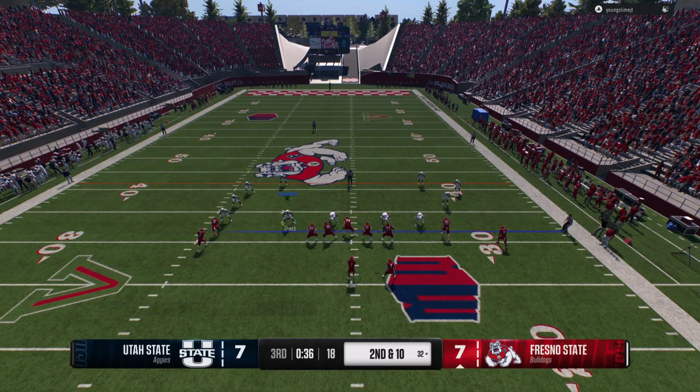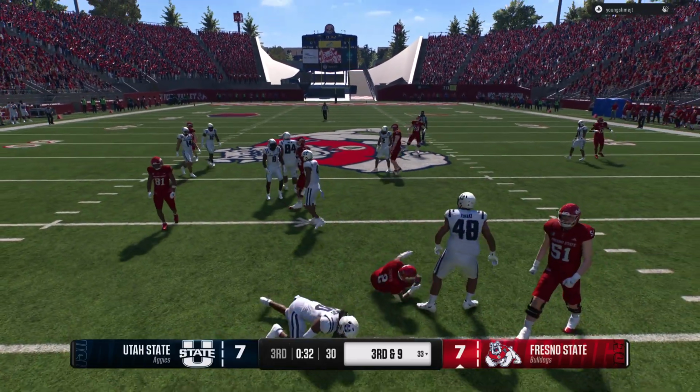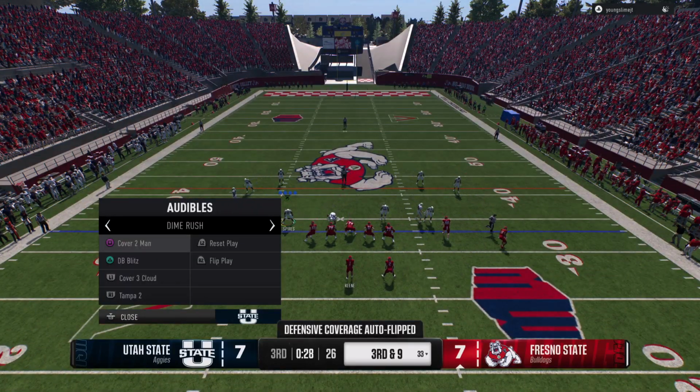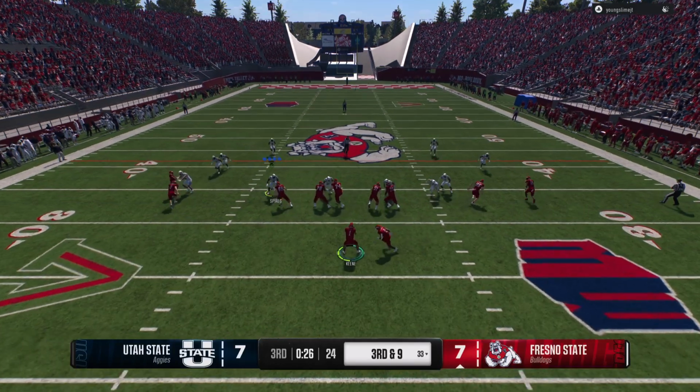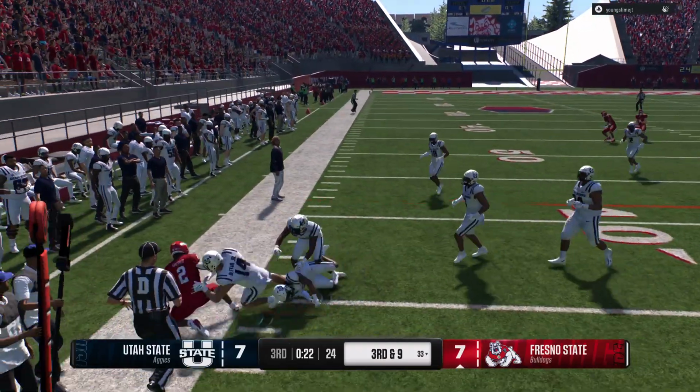It's second and 10. Hand off from the shotgun. Slams ahead for a yard out to the 33. Fresno State right back to the line. The give to the running back from the shotgun. Jukes his way for more.